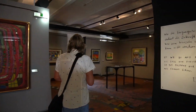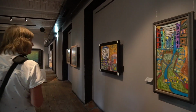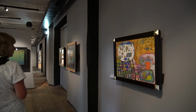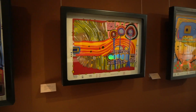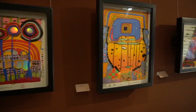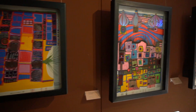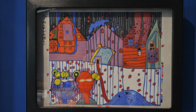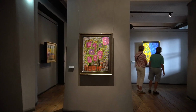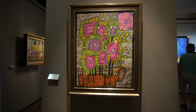This was the first time we'd seen original Hundertwasser paintings. We were overwhelmed by the colour and beauty of them. We stayed for a couple of hours trying to take it all in. Hundertwasser's homage to Van Gogh was one of my many favourites. The sunflowers in Hundertwasser colours.